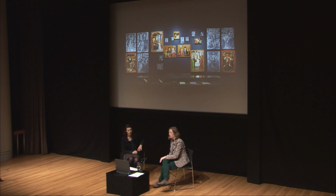I just mentioned one of the things that slightly troubles me about this reconstruction. We talked about this, in fact, just before it opened. I don't know how easily you can see that.